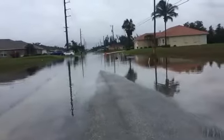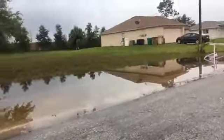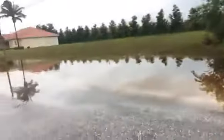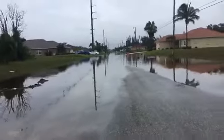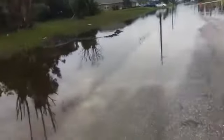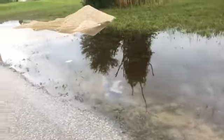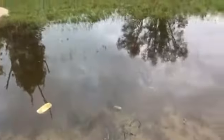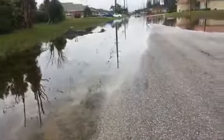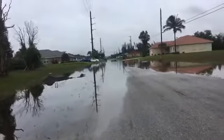So that is something that you shouldn't do because, like I said, you could get stuck and you can damage your car, which obviously none of us want to happen. Again, we are on Northwest 1st Street off of Pine Island Road in Cape Coral. We've actually had a report of flooding also on Diplomat Parkway at Andalusia Boulevard in the Cape Coral area, but we have not made our way over there yet as we are following this flooding here in Cape Coral off of Pine Island Road on Northwest 1st Street.